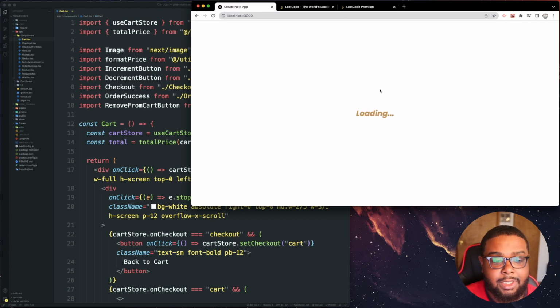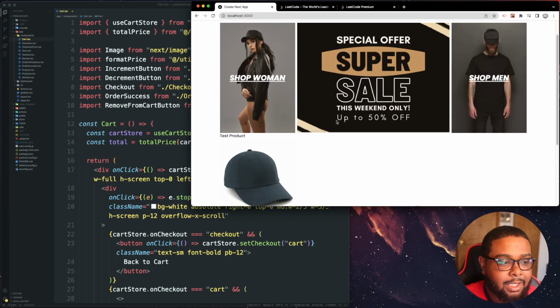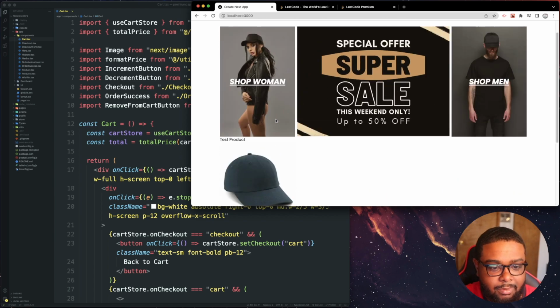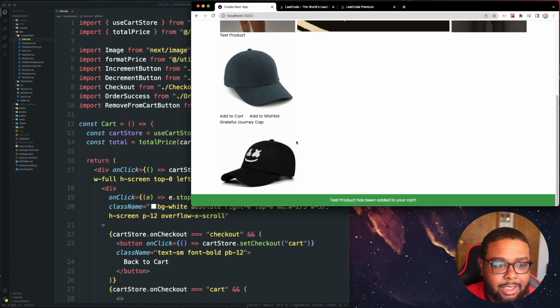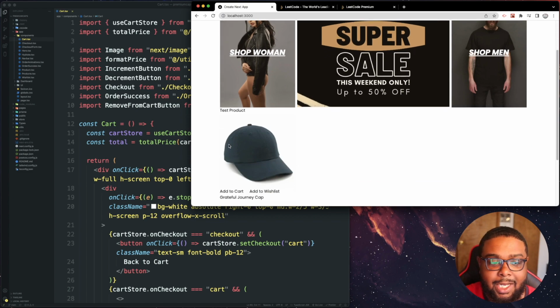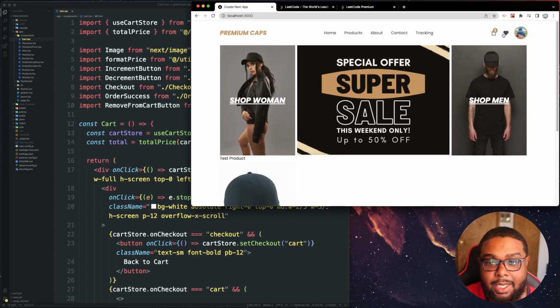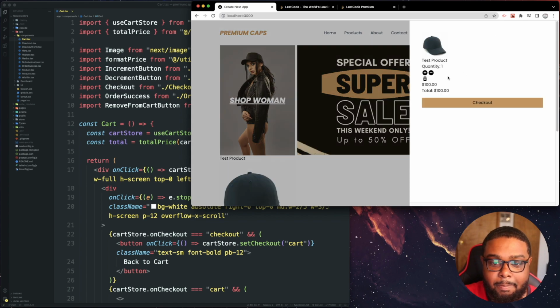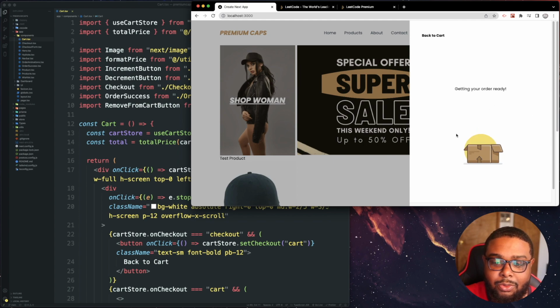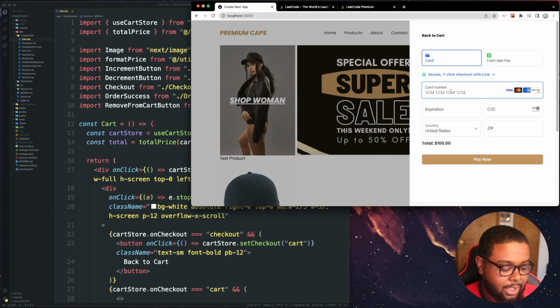And as for the full stack e-commerce site, it's loading right now. Let's get rid of that. So I did a little bit of work on this last night. Let's go ahead and add our test product to the cart. And as you can see, we get that confirmation. And if we add it again to the cart, we get a red one saying it's already in your cart, so you can't add it again. So here's what I added last night. You click checkout, and we got a nice little cool Lottie animation right before our checkout form is loaded up. And now let's go ahead and check out.